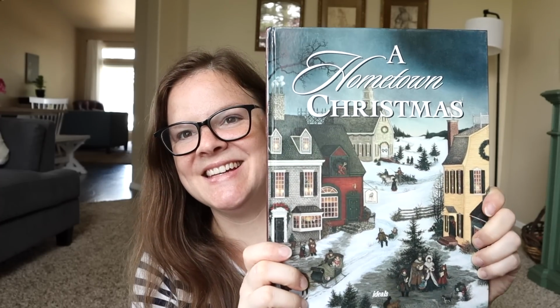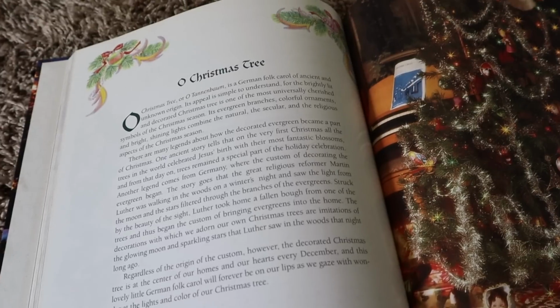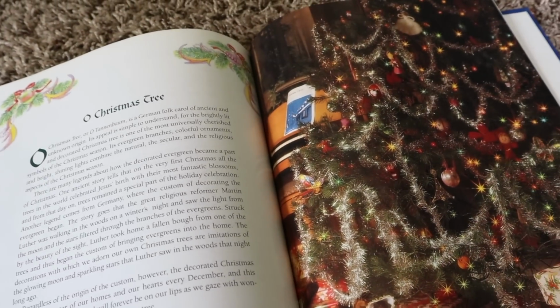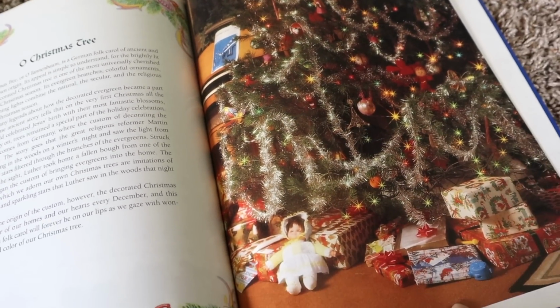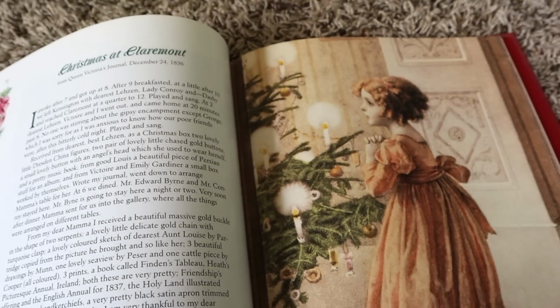Hometown Christmas, and the Carols of Christmas. And this is full of Christmas music. And it's older images, but they're always classic. So if you love that classic look at Christmas and old poems and songs, these are just golden.